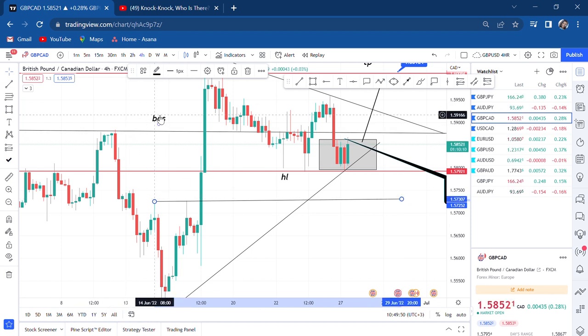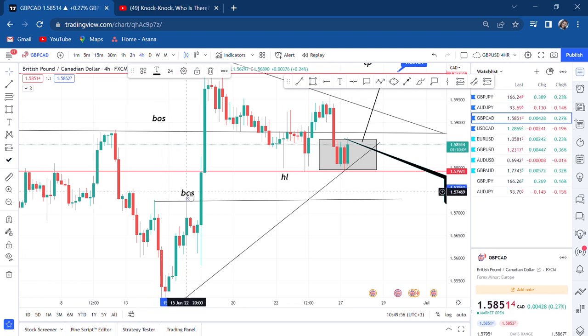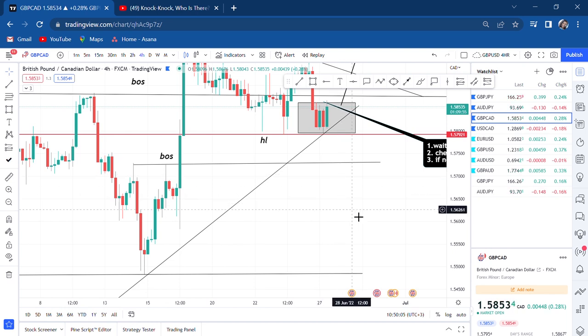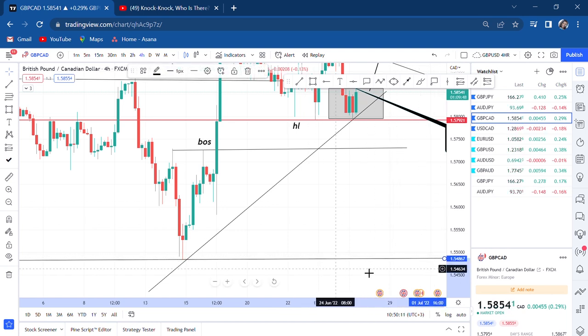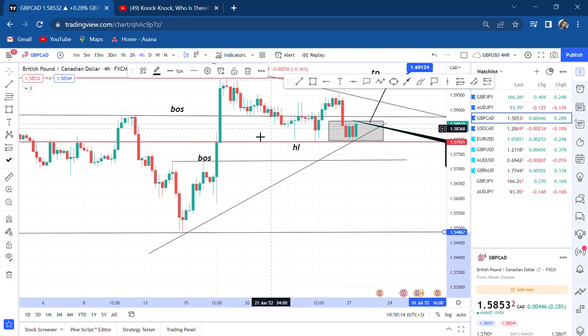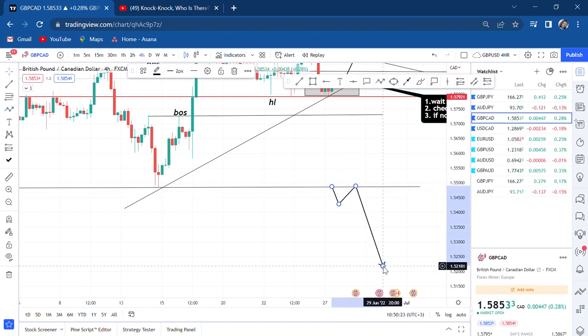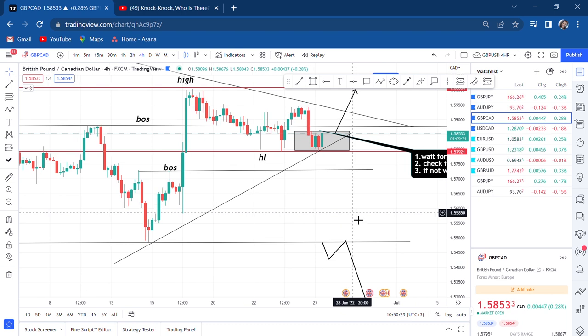There's a break of structure. So for me, I won't be quick to sell, because the market may break this level to come and retest here where we had the break of structure. The minute the market breaks this support, that's when my mind will shift completely from buy to sell. If I see the market breaking this support, I will know for sure the sellers are in control. But even if they come here, I won't be in a rush to sell. So for GBP CAD, I'm waiting for an entry signal to enter that market.